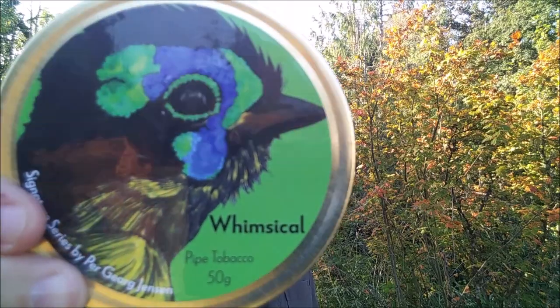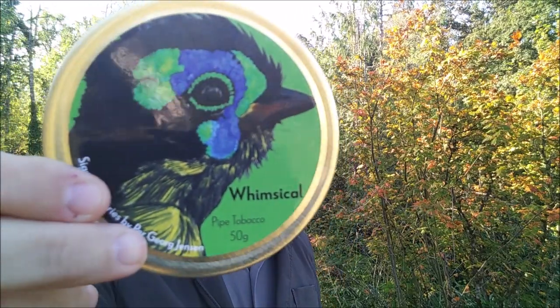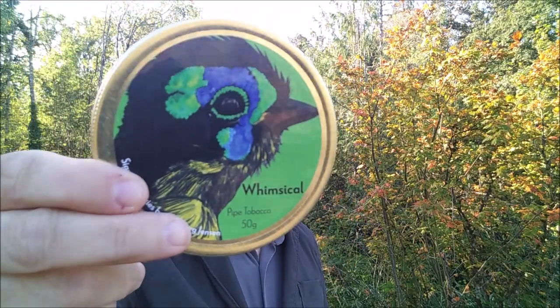This one's the second one out, called Whimsical. Yeah, funny names. It's fine though. But beautiful tin art. They're coming out with these new tobaccos. So, Whimsical, a vapor by Georg Jensen, and done by Sutliff, and just a good quality tobacco. Just came out a couple months ago, so I just wanted to let you guys know about that.